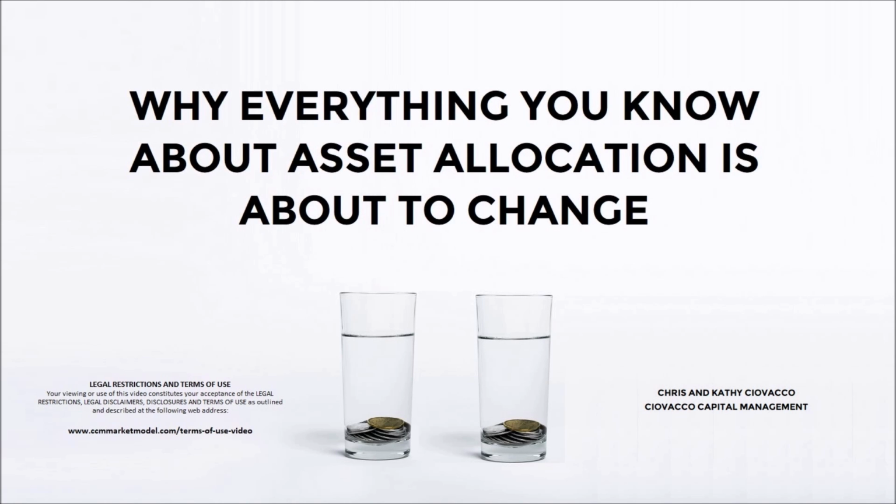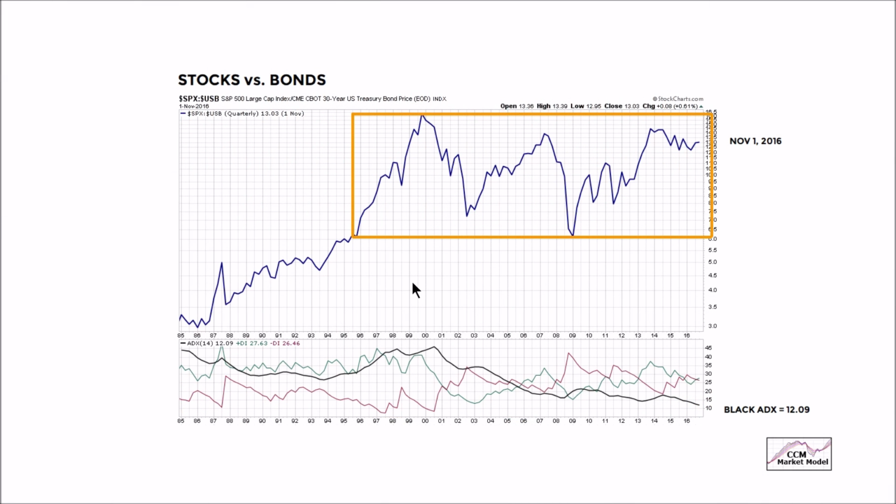In this week's video, we'll review numerous present-day charts to help us understand why everything we know about asset allocation could be about to change. We'll kick off the video with a stock bond chart that admittedly looks noisy and confusing. We'll walk through the concepts step by step, and they're very, very easy to understand. Most of them can be understood by simply looking at visuals and patterns.